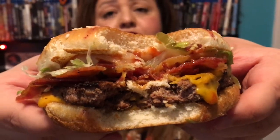Lot of bacon, very crunchy. This is crunchy bacon. Pretty good. I like it. The bacon is very crunchy. That's what I'm talking about. I'm so glad I didn't get the 20 piece.